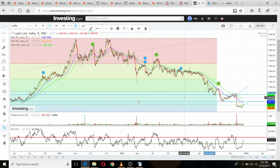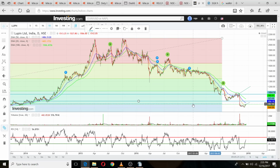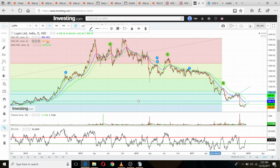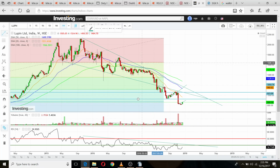So this is Lupin, which is a trading idea also, that whenever we see weakness, we can short it, but always be mindful that it is currently at 61% retracement and a bounce back may come, but it is very unlikely seeing the trend, because the sell off is still going on unless it bottoms out. The bottom out pattern has still not formed, and this will take some time before it actually forms. And let me draw one trend line also here.